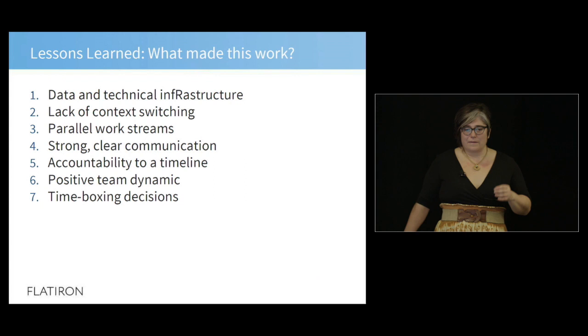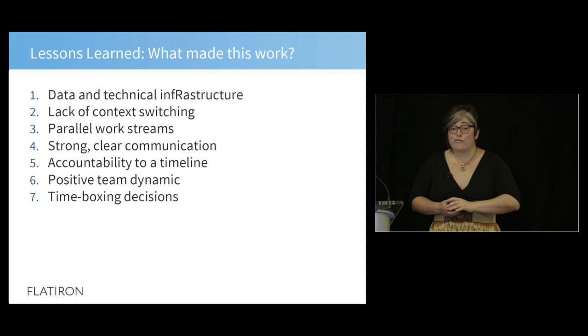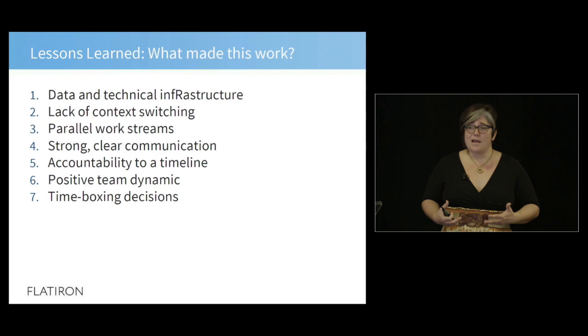So what made this work in the end? When we thought about the lessons that we learned, we wrote down a few things that we think were really deciding factors. The first is the data and the technical infrastructure, emphasis on the R there. Without R in general and the tools that we have built up over time as a community of R users in the company, there's no way we would have been able to move this quickly.